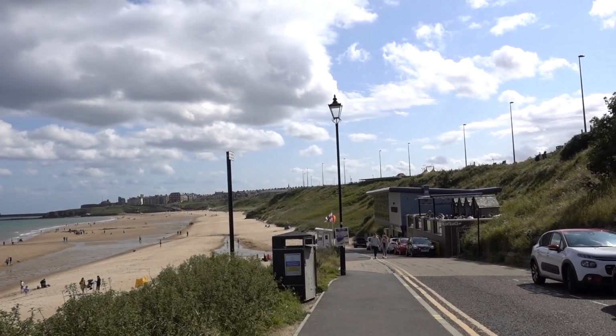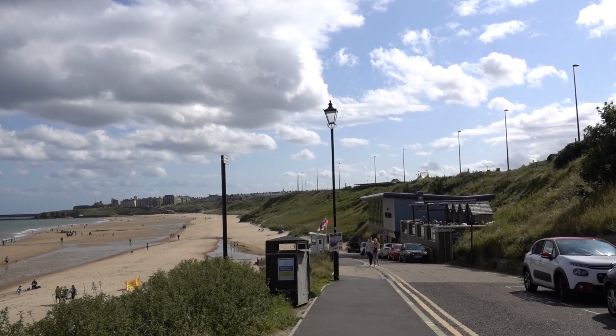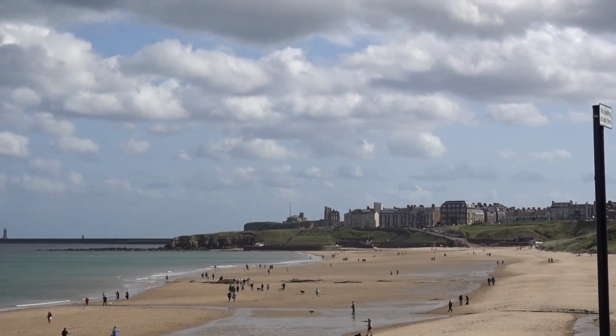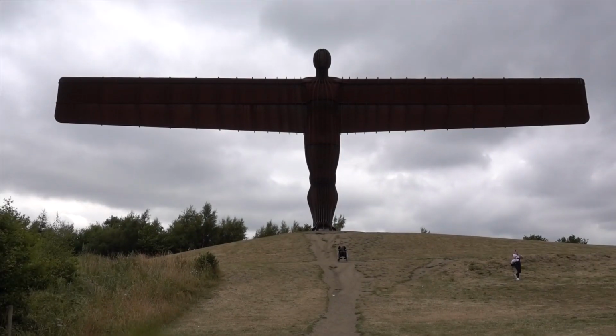Quick pan of Tynemouth Beach before we eat at the view. And in the background is Tynemouth Brewery.